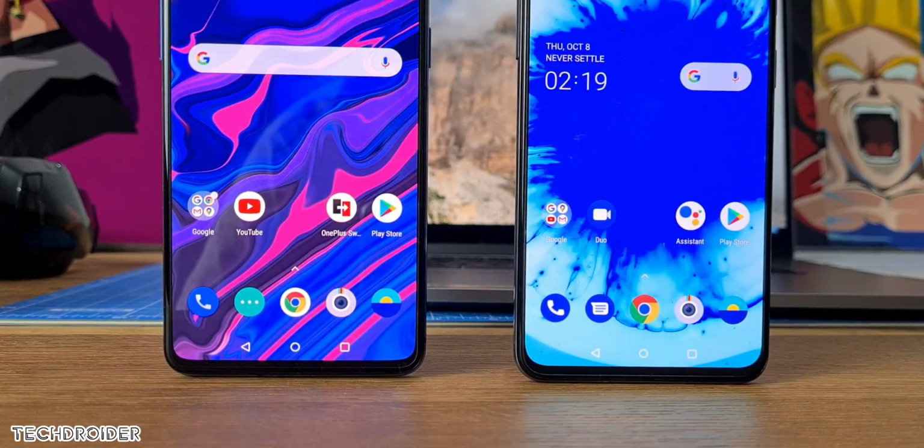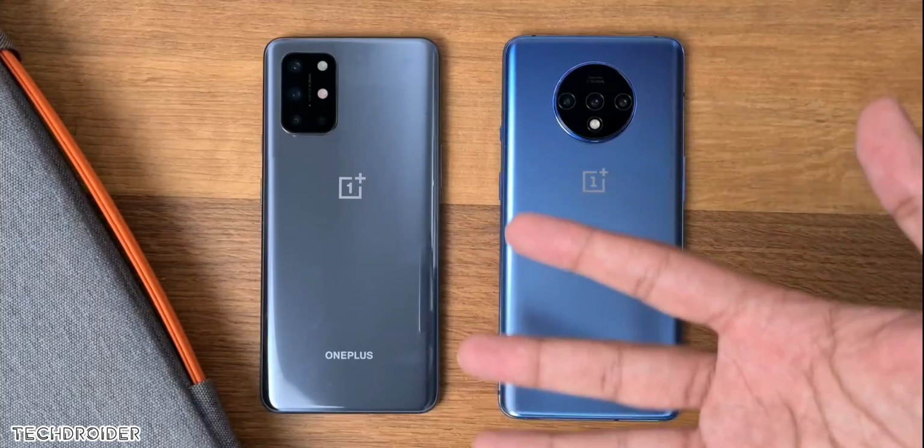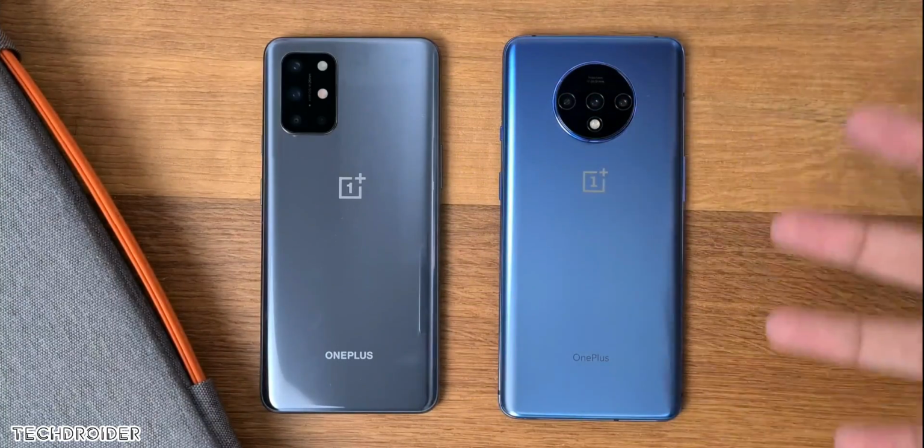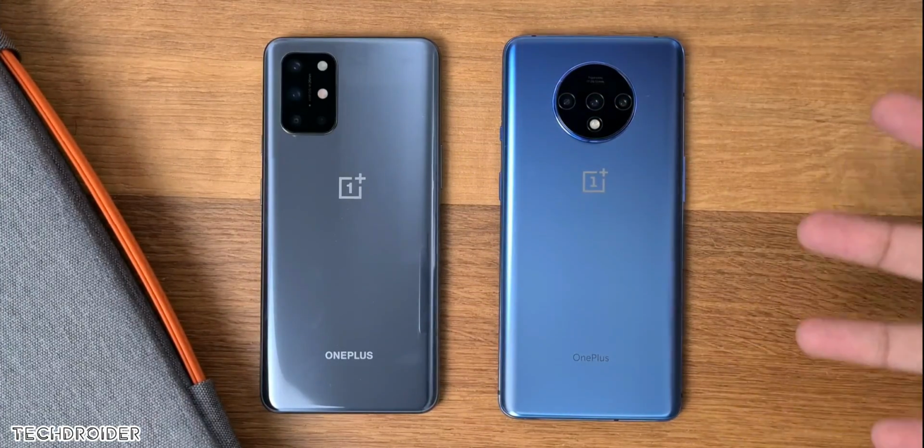But yeah, that's pretty much it. Now overall, if you ask me, if you already have a 7, you should not force yourself to upgrade because it's already a great phone. If you want to, you've got the money, you can, but it's not something important.